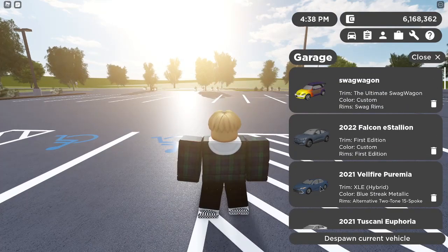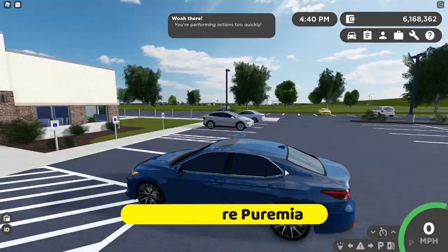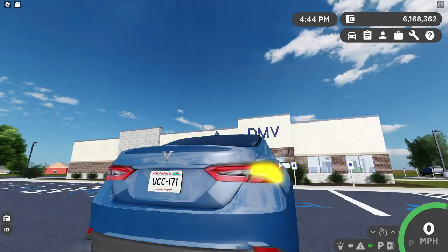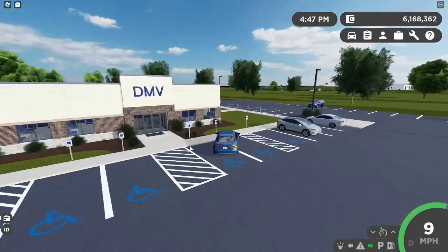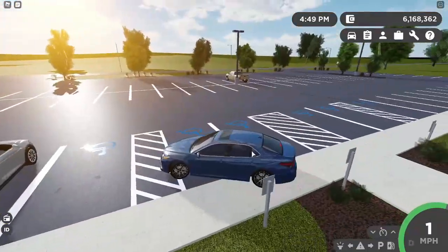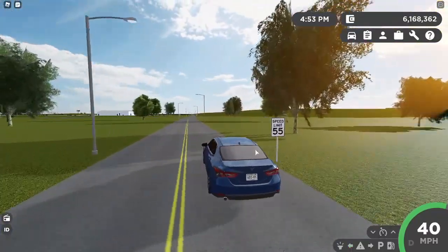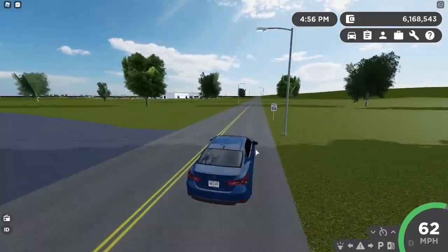So we'll start off with the 2021 Velfire, which is actually the real world Camry. Now one thing with this is I don't understand why the blinker is so neon bright. It's a nice car, I like the body of it, but I just don't understand why that blinker is so bright. Let's get this down to the main road and we'll see exactly how fast we can get this thing up and running. We can do it here actually.